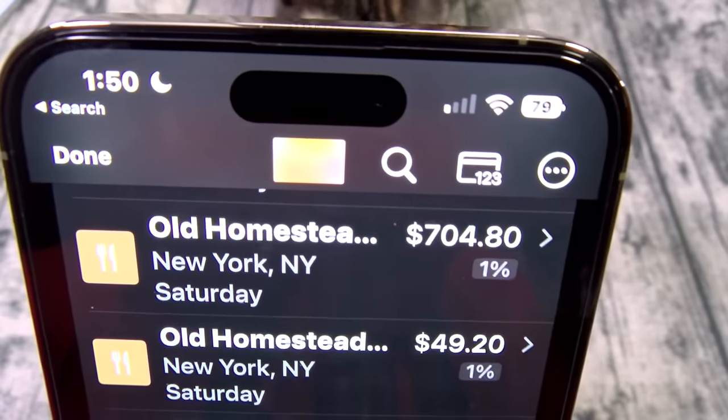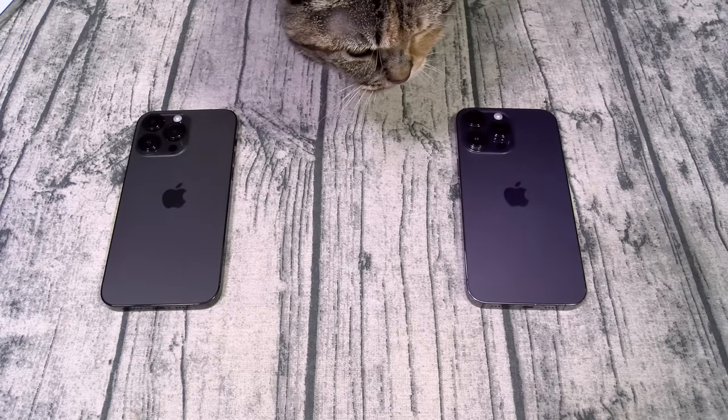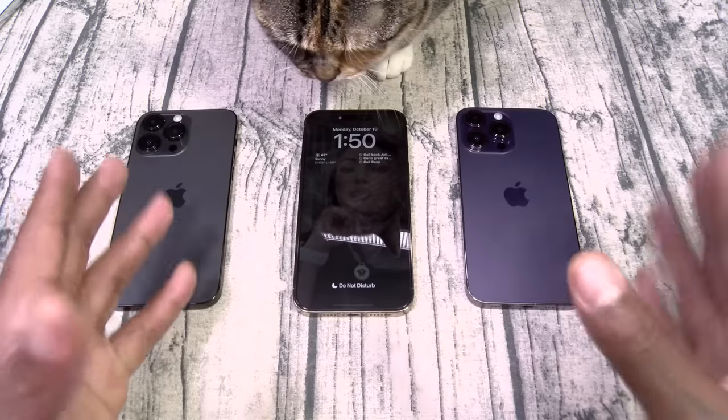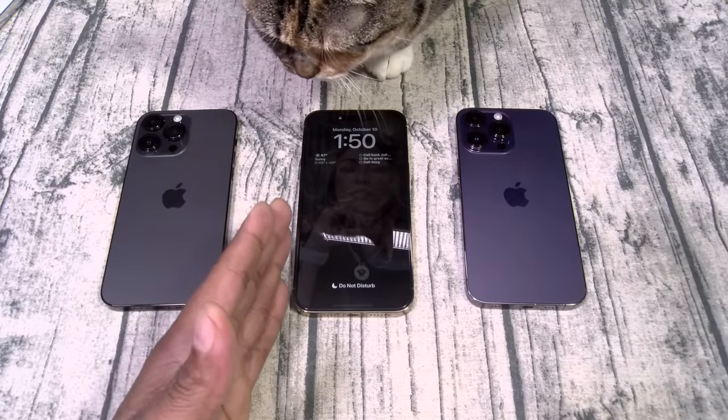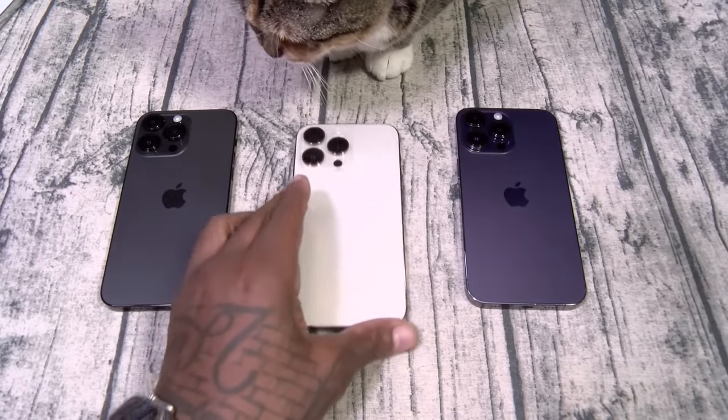$704. That's too goddamn high. But look, just because the price is too high doesn't mean that I don't like it. I just don't like the price. I did like the food. I like the company, the ambiance, everything was on point, but I didn't like the price.